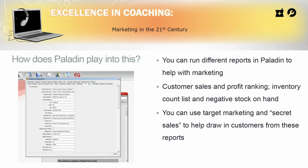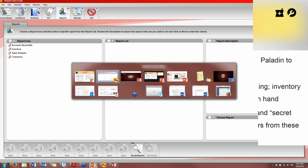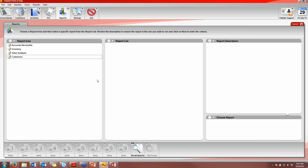Now I'm going to show you some reports inside Paladin that will help you utilize and figure out those exact markets, and also figure out kind of the best-selling things in your store, or on the flip side of things, the not so good selling stuff in your store that maybe you want to try to move. You know, you have some slow movers and you want to go ahead and get rid of those. And how do we push those? How do we put those on sale to go ahead and market that information? So we're going to open up Paladin here. There are so many reports that you can use inside Paladin and really utilize to the best of your abilities.